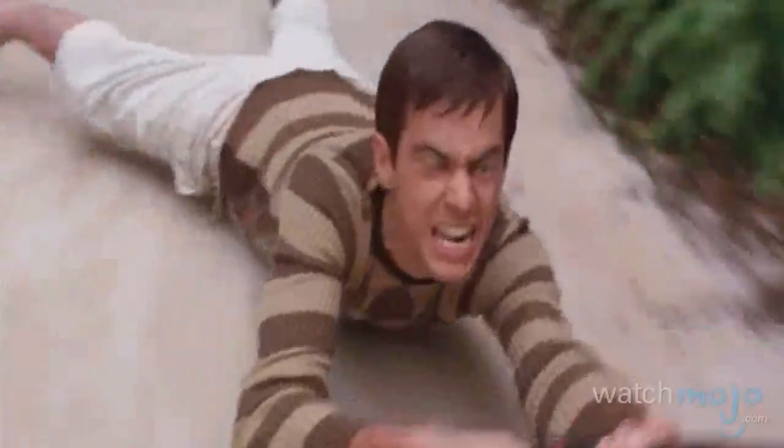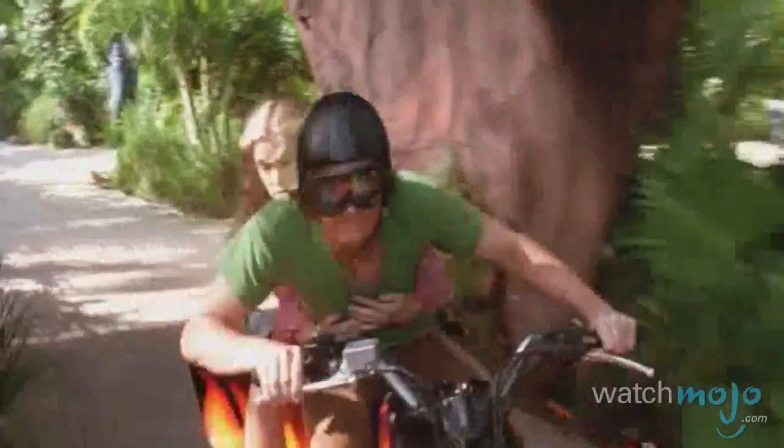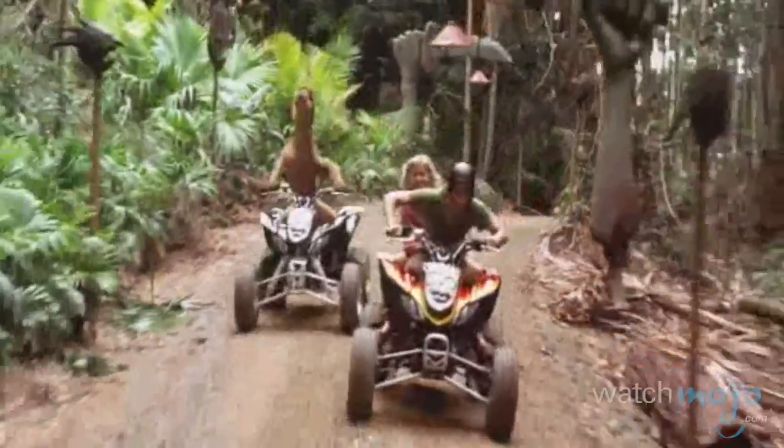In this scene, Mary Jane is riding ATVs with Shaggy and Scooby when her head hits a branch, causing her face to become monstrous, complete with green eyes and stretchy skin.